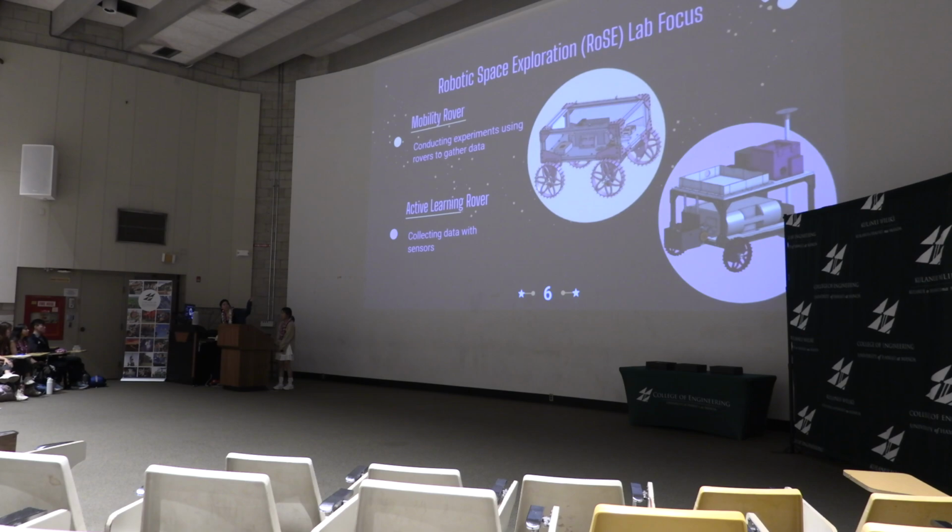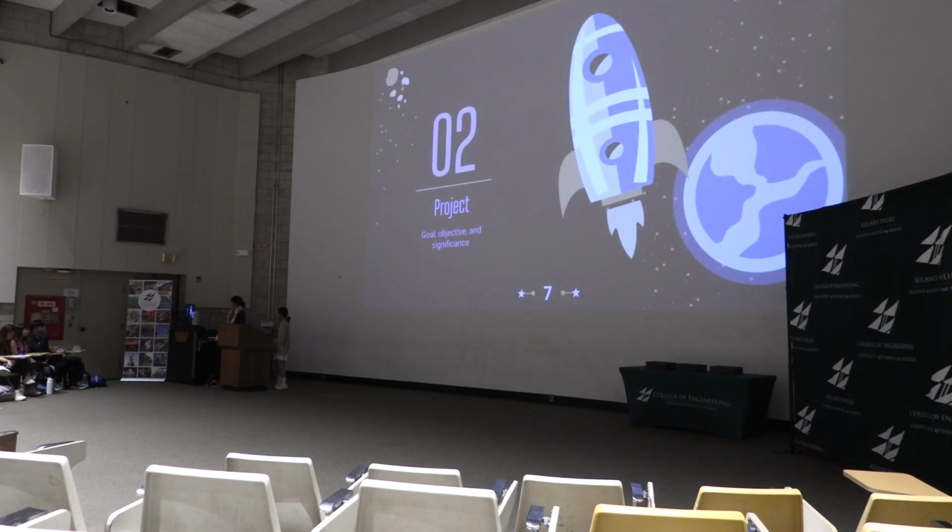The mobility rover, which you can see in yellow, its goal was to collect data on how the wheels move on the rover, comparing softer ground like sand with harder surfaces, and see the difference in distance it moves. We also worked on the active learning rover, which you can see in pink. Its goal was to use machine learning to determine the location of precious resources. So now we're going to talk about the project that Emily and I worked on.